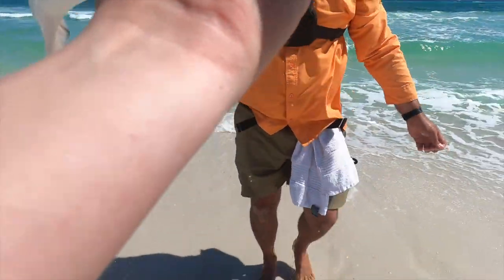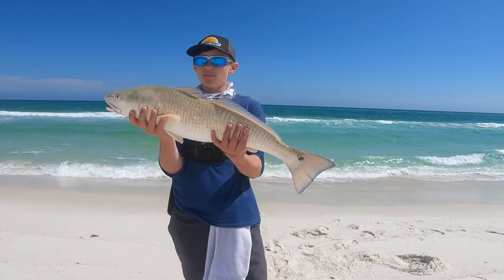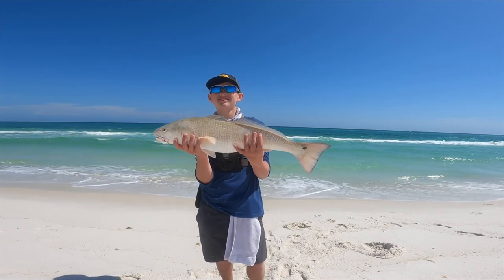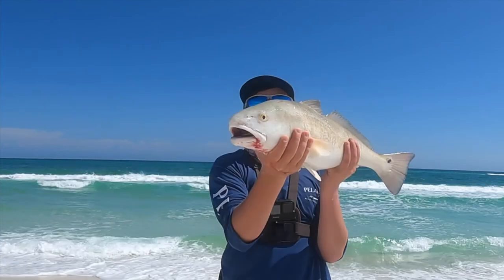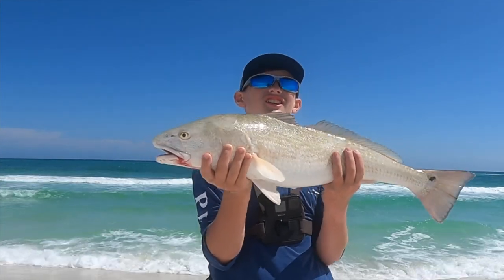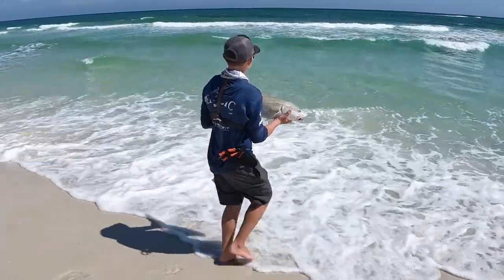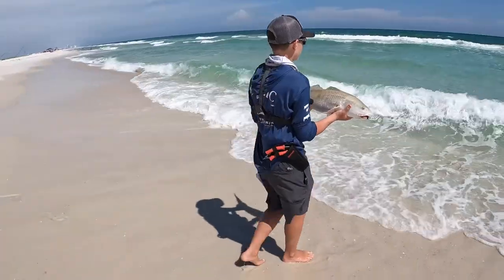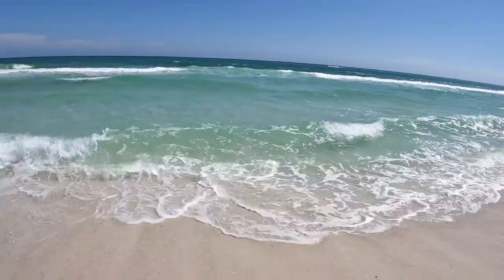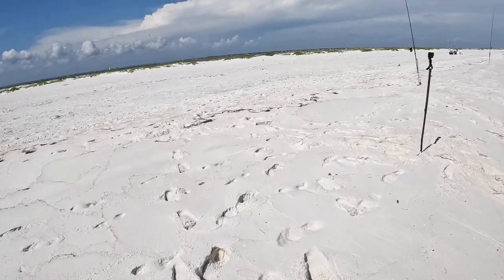Clean out my hands and I'll take a picture for you. Okay. Got this beautiful redfish on some cut bait. That's a nice fish. He's probably a bull, but that's a great fish. Releasing him back. All right, buddy, let's release him. Nice job, buddy. You got my GoPro all wet though. It's all right. That's what we fish for right there.